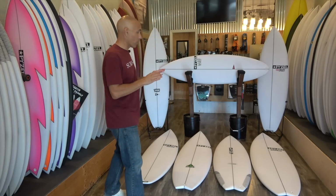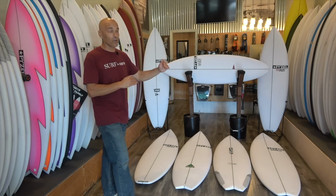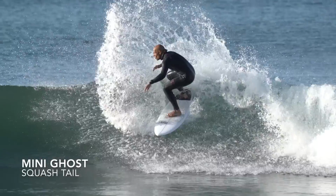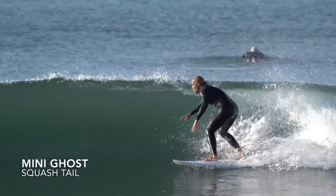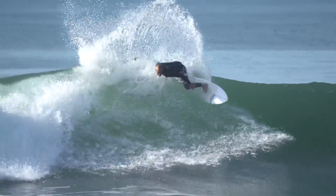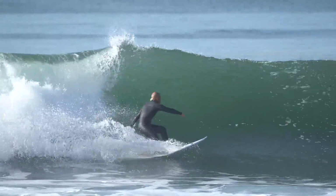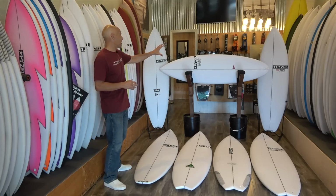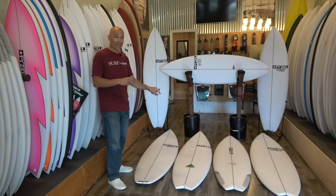Now, where would I go on my daily driver? I'm going Mini Ghost squash tail, EPS epoxy. That's going to carry the speed I'm looking for, and it's going to do pretty much any turn I would expect out of my high performance shortboard to do. Now, when the waves get bigger, where would I go? Would I take a Ghost, Shadow? I'm going Pyzalien 2.